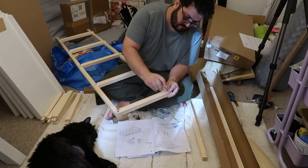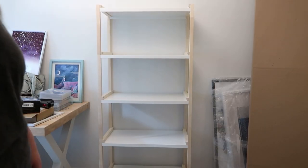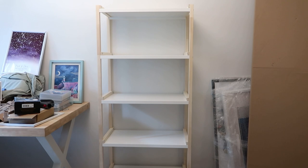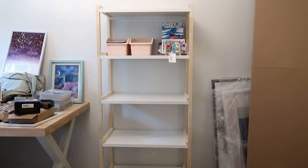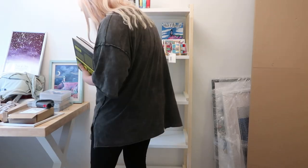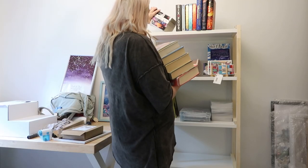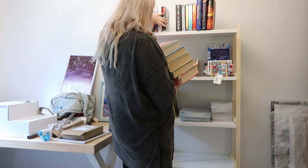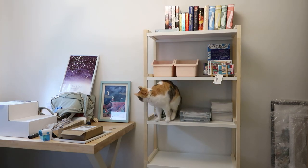I roped in Chris to help a lot with the furniture, and I got this shelving unit from IKEA as well, which I really liked. This one was a relatively cheap shelf compared to the other stuff I got, and I thought it was going to look a bit naff. But actually, I think it's one of my favourite furniture things that I've bought. I'm just putting my books up there, my favourite books, and all this different stuff. And I really like it.